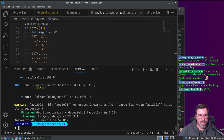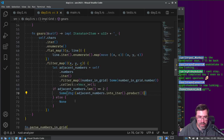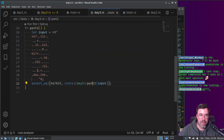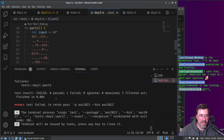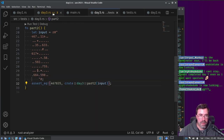Okay, so hold on. Product is 1 if there's no other numbers, right? So, okay, yeah, so it's never 2. But what if we do a DBG here? This should always be the total number of numbers. Yeah, 10 for every position. Okay, cool. Then getting somewhere.